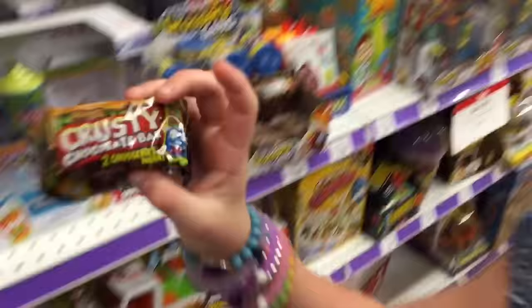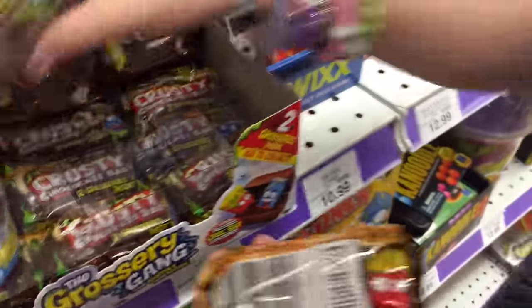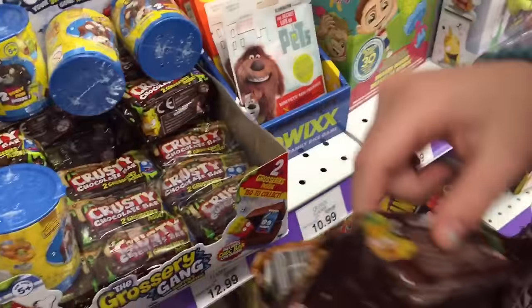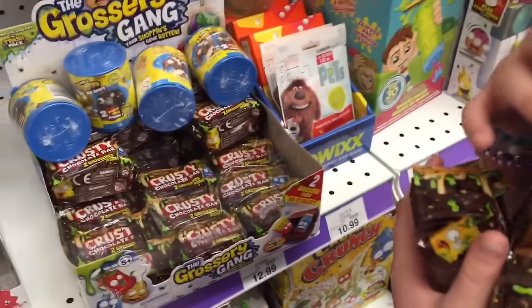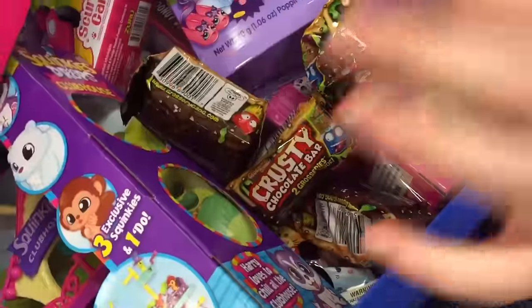bubble. So there's a little crusty chocolate bar at the grocery gang. I've been wanting to look at these. Oh, and the ugliest pet shop. Let me just sit these in here. One, two, three. Wait, that was four. Yeah. Four. Yeah. And there we go.